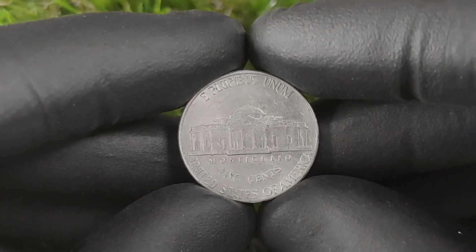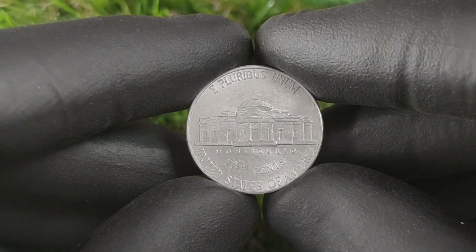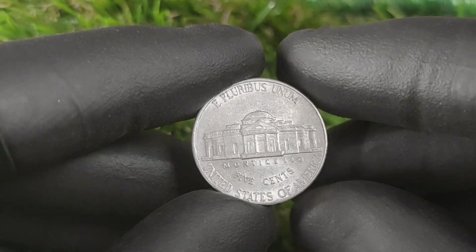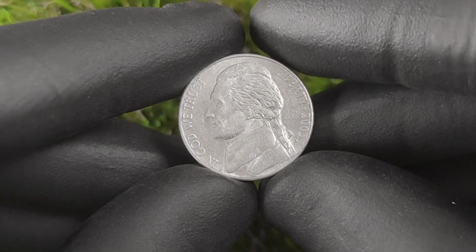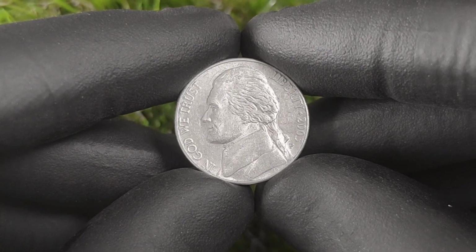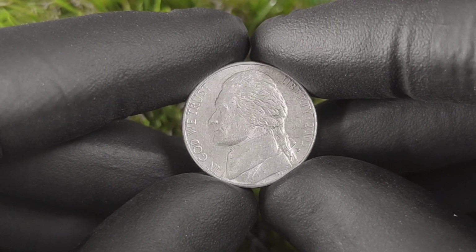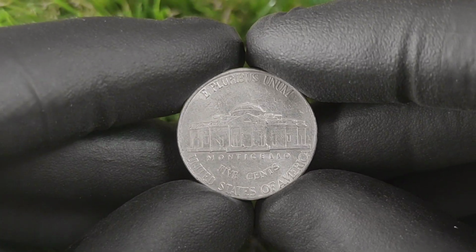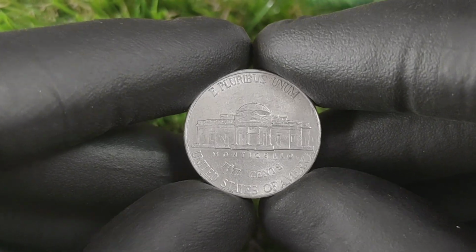The first notable mistake associated with this coin is what collectors refer to as the dropped letter error. During the minting process, a letter from the word Monticello was inadvertently omitted, leaving the reverse side of the coin with a noticeable gap. This seemingly small error sent ripples through the numismatic community, as collectors began to realize the rarity and uniqueness of this particular embossment.